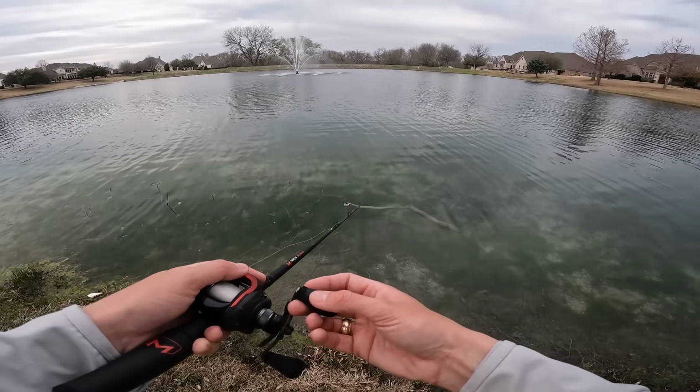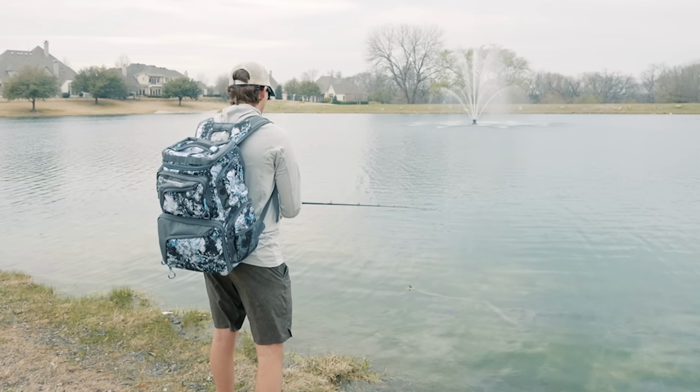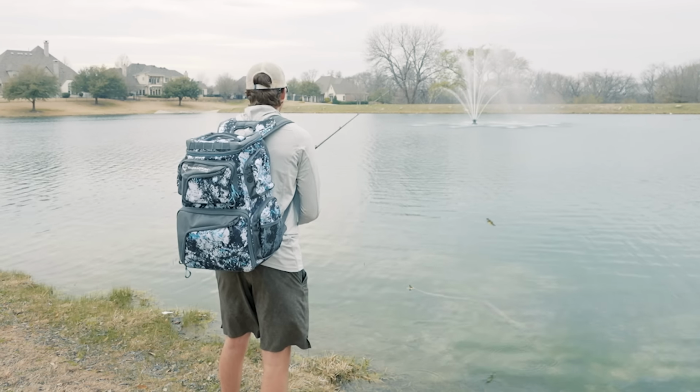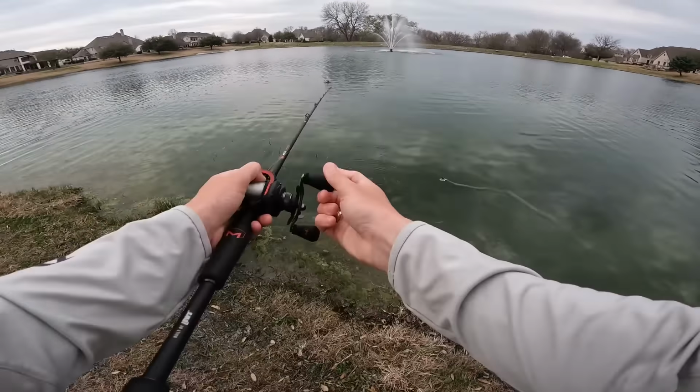Oh, eat it, eat it. Oh, dang it. Come on now. Oh man, and now I got gunk all over it. Shoot, I had a bass following me. Come on now, eat it. Oh my gosh, there he is. He took a swipe at it.